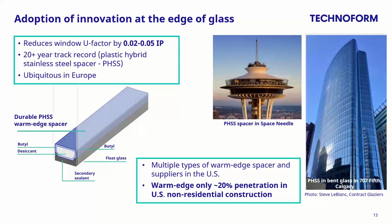But today, we also have multiple types of warm edge spacer in the market from many other suppliers. While warm edge spacer is ubiquitous in Europe, in US commercial construction the adoption rate is much lower, maybe as low as 20%. So there's a great opportunity for replacing the regular aluminum spacer with warm edge spacer. Again, this is a really easy and low cost solution. It just isn't widely adopted.